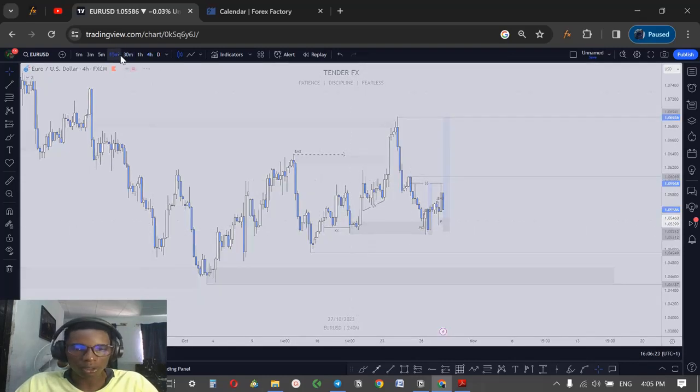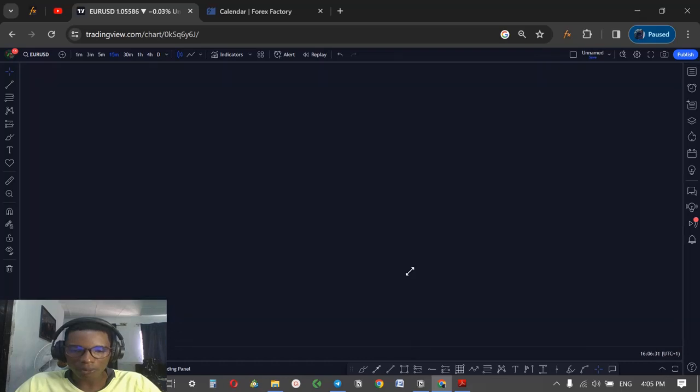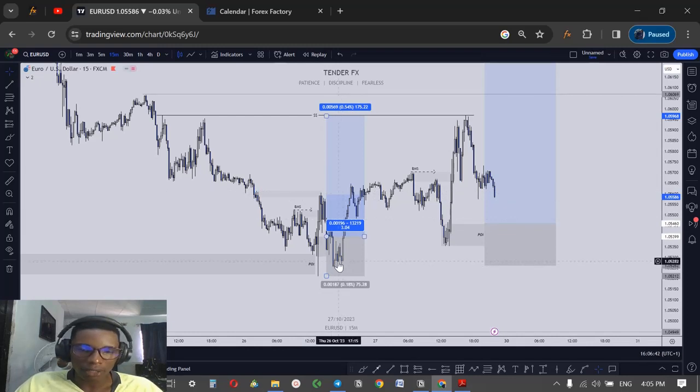Let's move to the 15 minutes time frame, where I am probably looking to execute this trade. So after we had this first break of structure right here, price came back to this area of demand zone, and we have a shift in structure to the upside. After price broke structure to the upside, we had a pullback. After we had a pullback, probably this trade right here, my stop loss almost got hit, like 3 pips away from my stop loss.